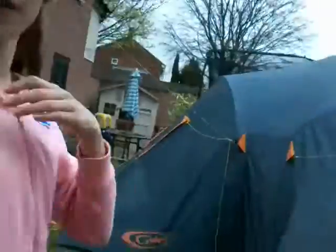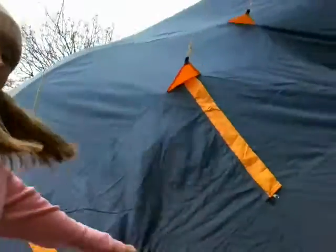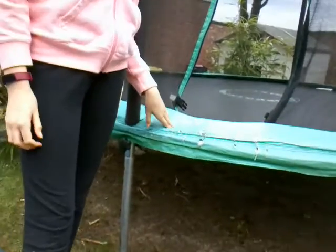James is up to it, yeah, but here is the little size of the tent. And there are these windows that you zip open. It's cool. I can't get any angles of the trampoline, it's really hard.